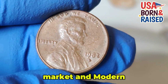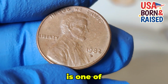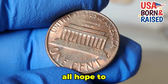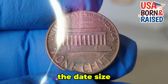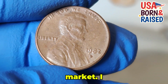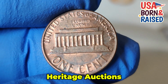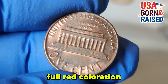Chapter 5: The Market and Modern Hype. Today, the 1982 Lincoln Cent series is one of the most actively hunted coin series in America. Coin roll hunters, estate sale buyers, and casual collectors all hope to find the next hidden treasure. The copper versus zinc mystery, the date size differences, and the Denver Mint's limited die combinations all fuel a red-hot collector market. In fact, even ordinary-looking 1982 pennies are being sold in online marketplaces like eBay and Heritage Auctions for hundreds, sometimes thousands, if they display clear details, strong strikes, and full red coloration.